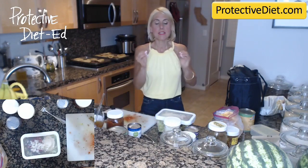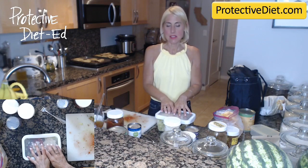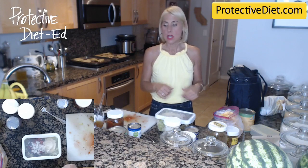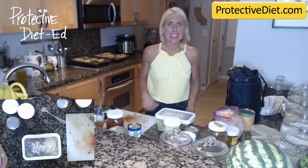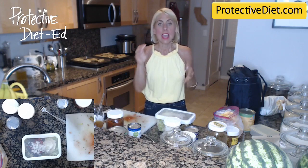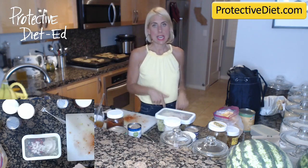Just like all of the foods we're eating on a protective diet, I want to remind you that it's not so much what we eat on a daily basis. It's what we don't eat that will protect us the most. So get those cancer fertilizers out of your diet. Get the cholesterol out of your diet. If you're still including animal products and oils, get it out of your diet starting now.